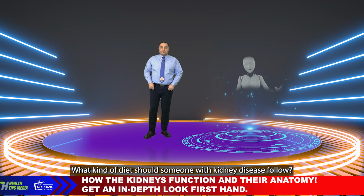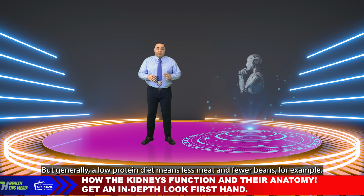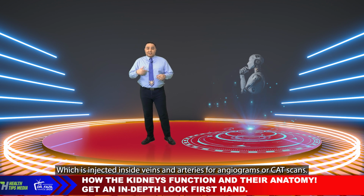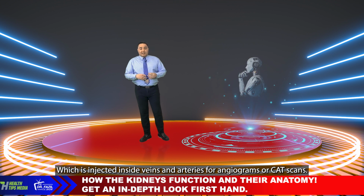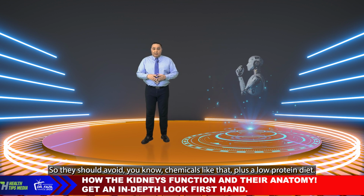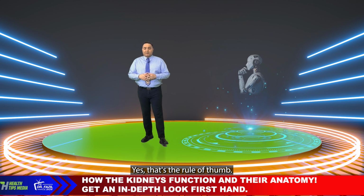What kind of diet should someone with kidney disease follow? Yes, it's designed on a case-by-case basis, but in general, a low protein diet, less meat and less beans, for example. You should also avoid certain chemicals, for example iodine, which is injected inside the veins and arteries for angiograms or CAT scans. That can also cause destruction to kidney function. Plus a low protein diet, like 1 gram per kilogram per day. So if you're 70 kilograms, you should have 70 grams of protein per day. That's a general rule of thumb.